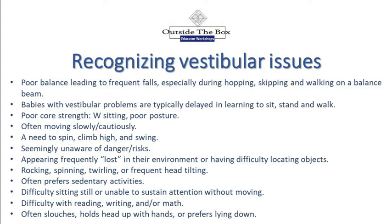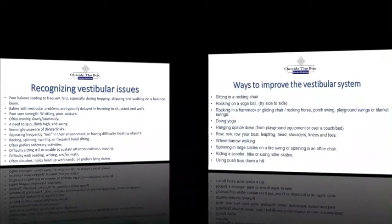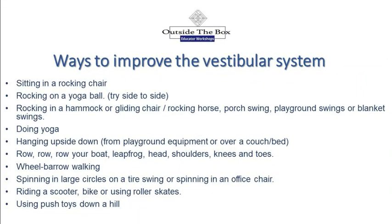They might slouch, hold their head up with their hands, or prefer lying down. So this could be a student who, instead of sitting crisscross at the carpet, prefers to lie down at the carpet. Now that you've seen the list of vestibular concerns, think about the children that you work with and see if any of that makes a connection. If you do have a child in mind, here are some ways to help improve the vestibular system.